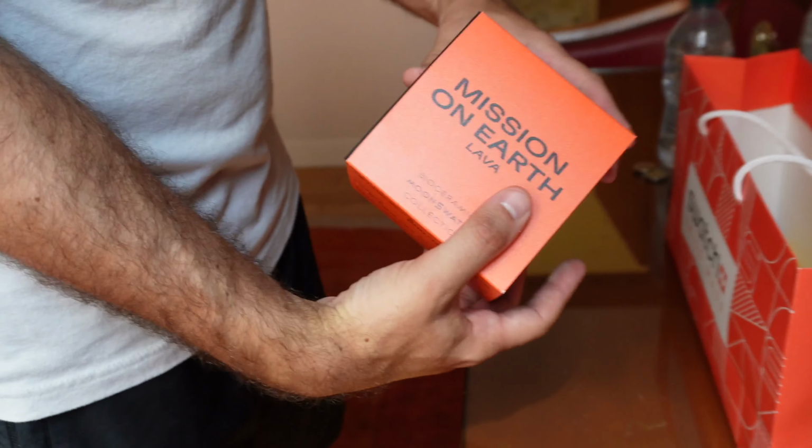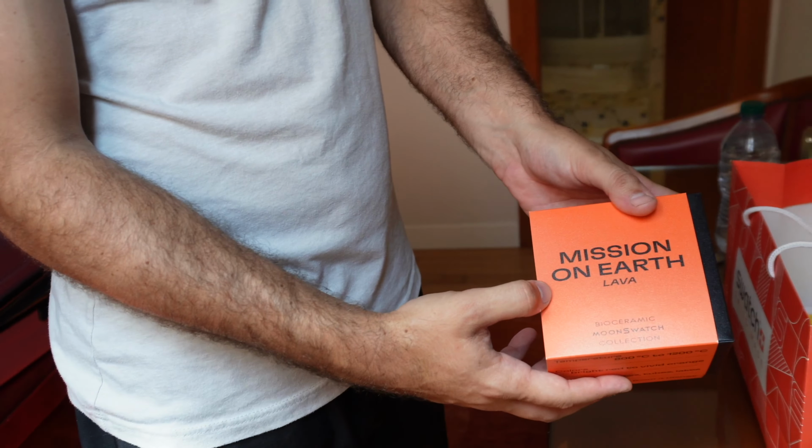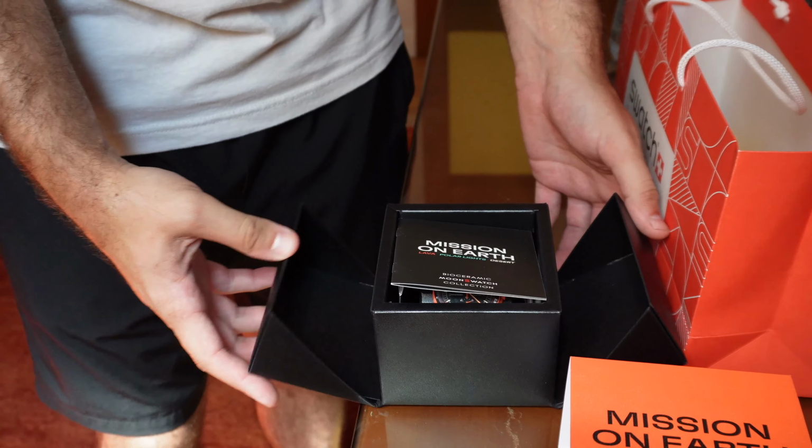Okay, Hunter's gonna do a little unboxing for us for his brand new watch. This is the Swatch watch. This is one of them. I've already got the blue one. This is another one they just came out with called Mission to Earth Lava Edition. So let's see how it looks. I feel like you've done this before.